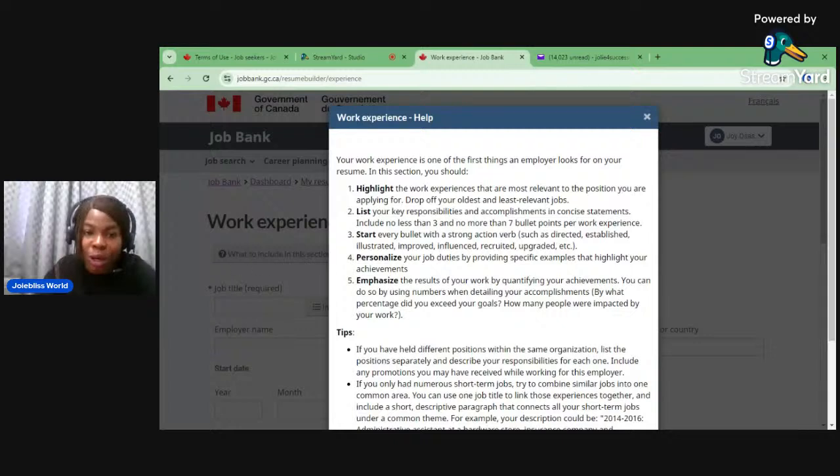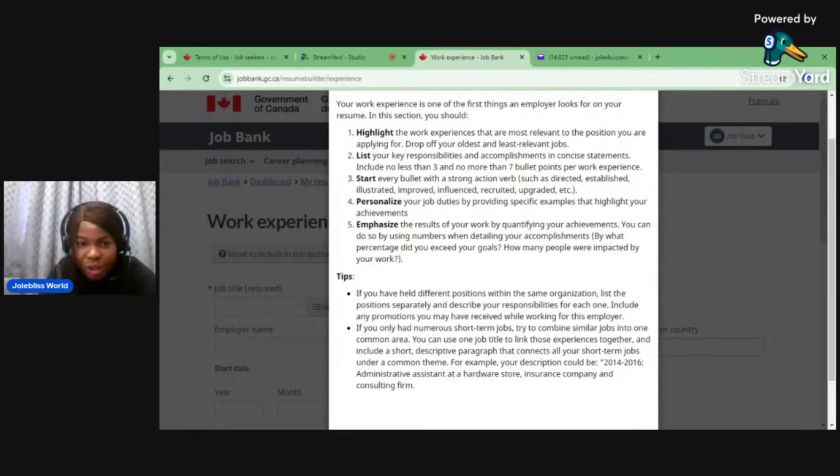Bullet every strong point. Personalize your job duties by providing specific examples that highlight your achievements. So when they say personalize, you can then use I. This is helping us to get tips. If you have held different positions within the same organization, list the positions separately and describe your responsibilities for each one. Include any promotions you may have received. All those things are added advantage for you.